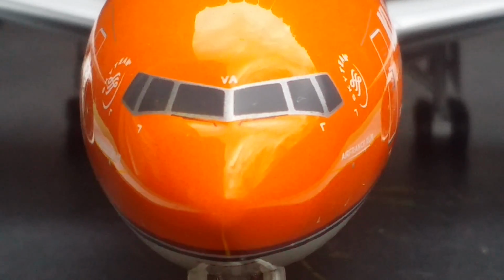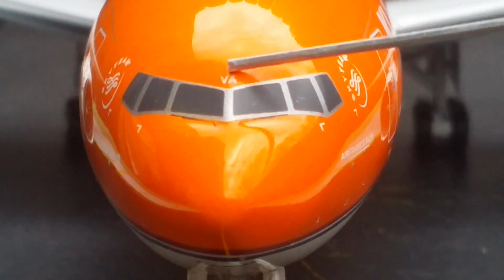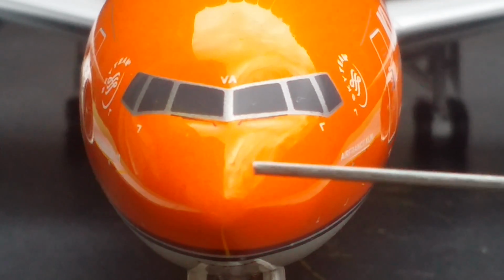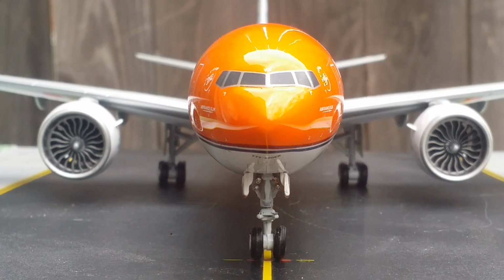Now you're looking at the front of the aircraft. You got a better visual view of the cockpit windows and the windshield wipers right there, and the aircraft registration number above the cockpit window, VA right there, and then there's the nose cone. Now you're looking at this whole front part of the aircraft, featuring the nose gears and the gear lights underneath, and then there's the gear doors, and the engines on the port side as well as the starboard side.